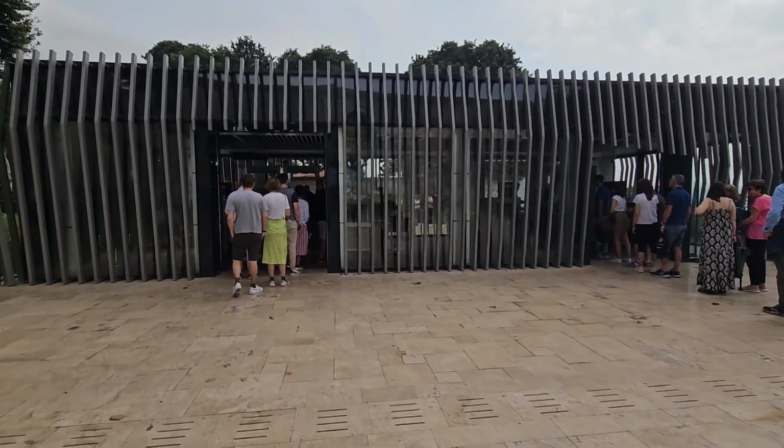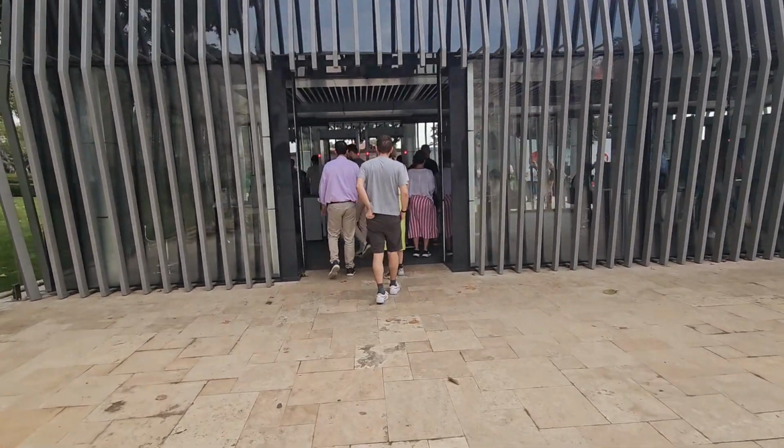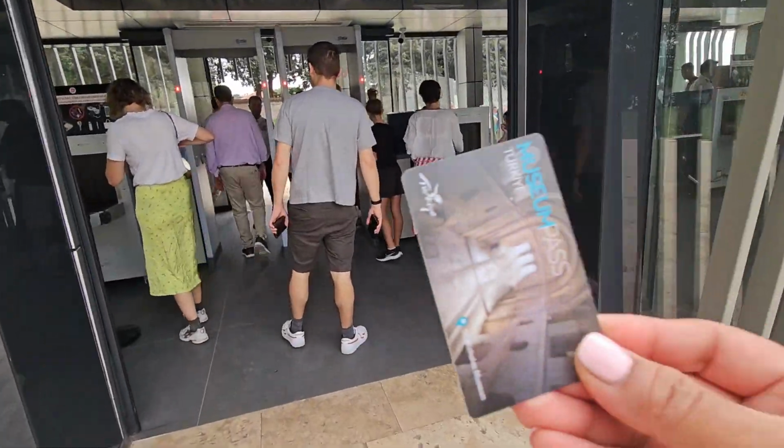Well, that won't do, will it? Waitrose card? No, we want the museum pass card. So we have the museum.